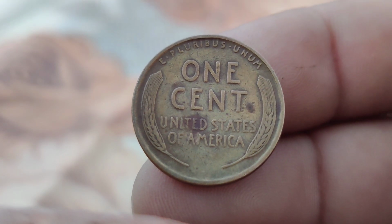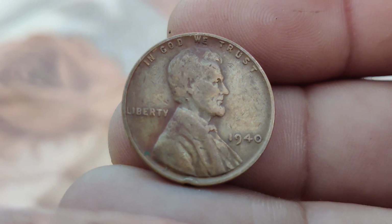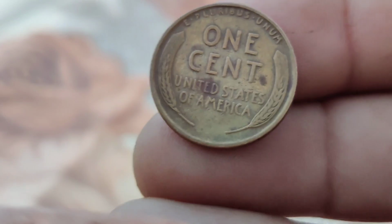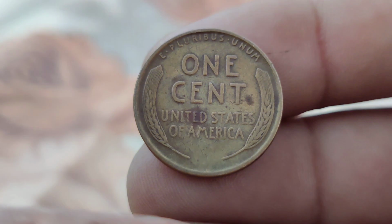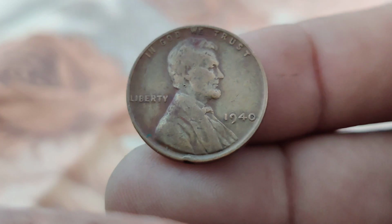Here are a few tips to help you get the most out of your collecting experience. Condition matters, so always check the condition of your coins. The closer to mint condition, the better the value. Use a magnifying glass, and look closely for any errors or unique markings. Sometimes, a small minting error can significantly increase a coin's value. Store properly to preserve your coins. Store them in a dry, cool place. Use coin holders or albums to prevent damage.